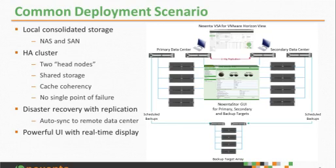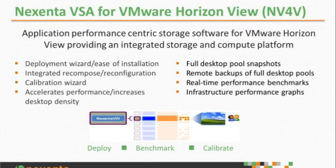So maybe you could just talk us through a little bit more about what the heck is VSA for VMware Horizon View. So NV4V, as we like to call it, to shorten that down a little bit, is really an application-based VSA. The virtual storage appliance is part of it. That gives you the performance acceleration, but it also integrates for an integrated storage and compute solution, whether it's from deployment of desktops through the performance, through calibrating the storage as you go, plus adding feature sets in like a DR solution for your desktops, being able to do snapshots for continuity of operations. You get a lot better options on what you can do with NV4V to be able to grow that environment.